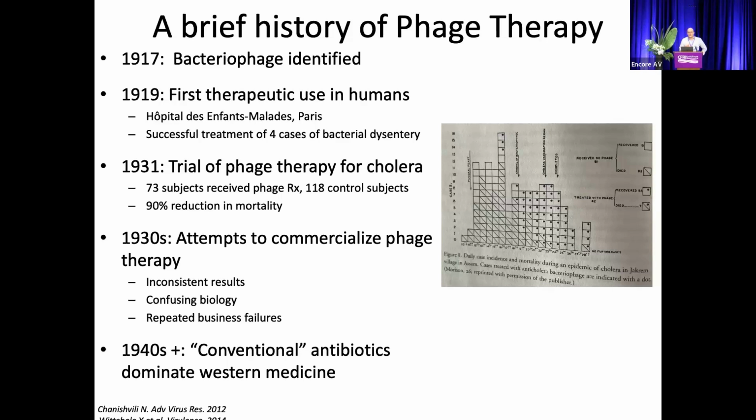The data there on the right is original data from one of the first phage therapy trials in 1931, which is kind of fun. Anytime you can look at 100-year-old data and it's relevant today, that's kind of exciting. But the problem is when he tried and others tried to commercialize phage therapy over the subsequent decades, it was really difficult. The biology, as I mentioned earlier, is complicated.